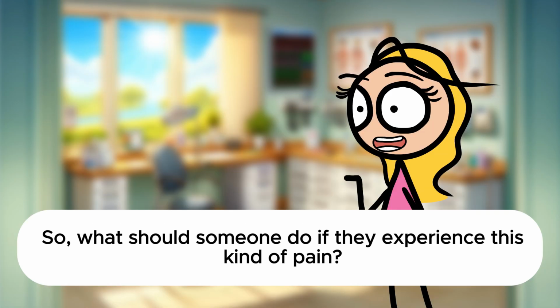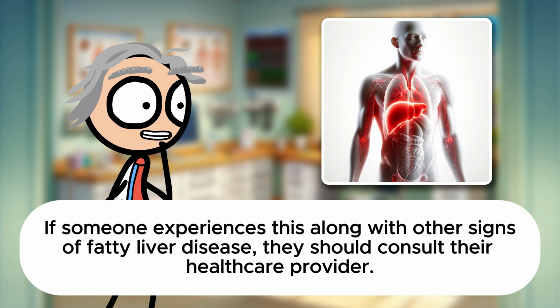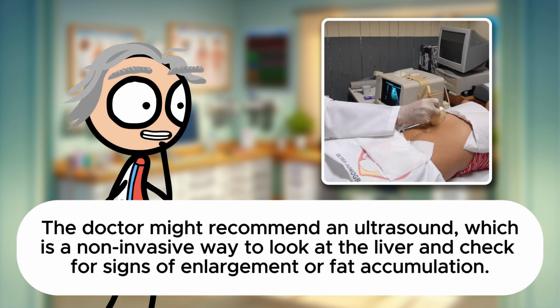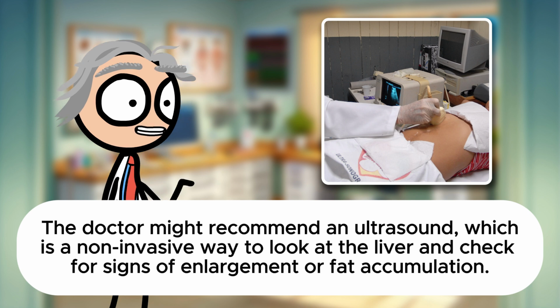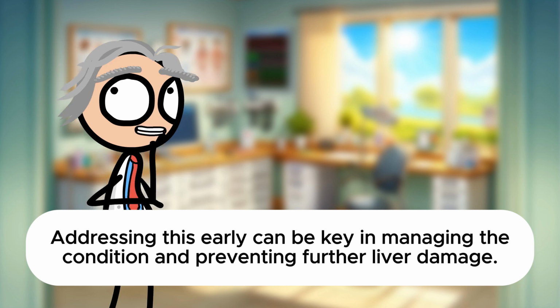So, what should someone do if they experience this kind of pain? It's important not to ignore ongoing abdominal pain. If someone experiences this along with other signs of fatty liver disease, they should consult their healthcare provider. The doctor might recommend an ultrasound, which is a non-invasive way to look at the liver and check for signs of enlargement or fat accumulation. Addressing this early can be key in managing the condition and preventing further liver damage.